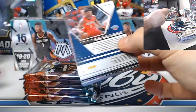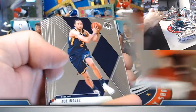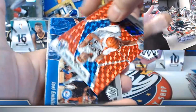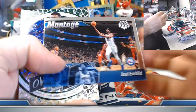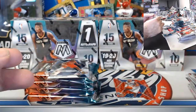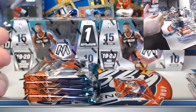Looking for our second auto coming up. There's the big fella. All right, debut rookie. Let's peel him off the back there. Devontae Graham, base mosaic. Nice AI, Hall of Fame, red. Montage, Joel Embiid. Giannis overdrive. All right. Connor, a couple of nice mosaic Giannis inserts. Both on the mosaic. So very nice. PJ base rookie. Barkley Hall of Fame. Rui base on the board as well.